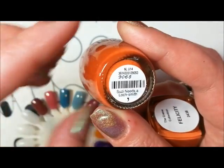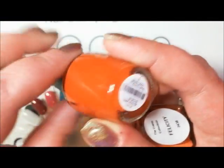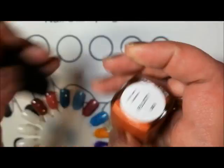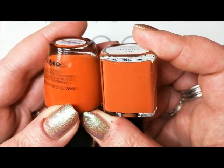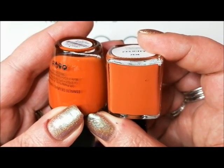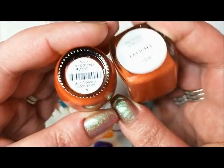Susie Needs a Locksmith, which was the Edinburgh, the Scottish collection. I think it was the autumn collection last year or the year before, maybe, from OPI. So Susie Needs a Locksmith and Felicity look very similar to me. They're not quite burnt orange. They look more like a persimmon orange, like a bright pumpkin rather than a burnt orange.